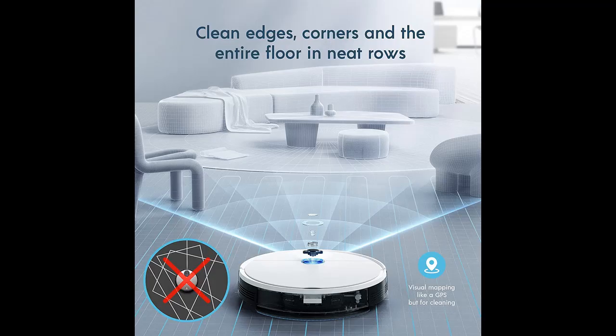Carpet detection sensors. Equipped with cutting-edge carpet detection sensors, yeedi is aware of the know-how of floor cleaning.